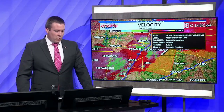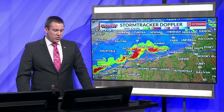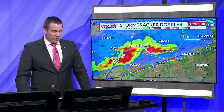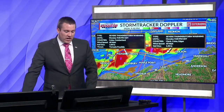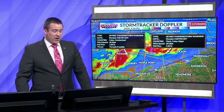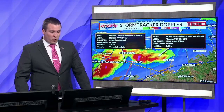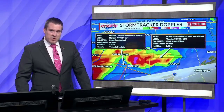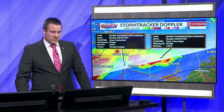Okay, so we've still got our two severe thunderstorm warnings left over. We've got it for Clark, Coles, and Edgar County until 9 o'clock, and then Coles and Cumberland County until 9 o'clock. Now, the one that we'd had the multiple tornado warnings on has 60-mile-per-hour winds and 1.5 inch sized hail, so still some decent-sized hail.